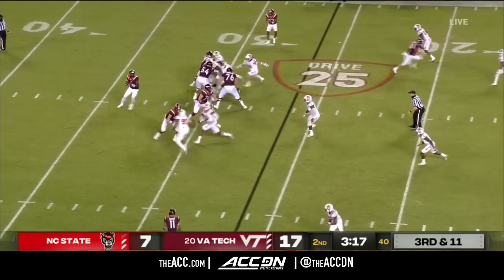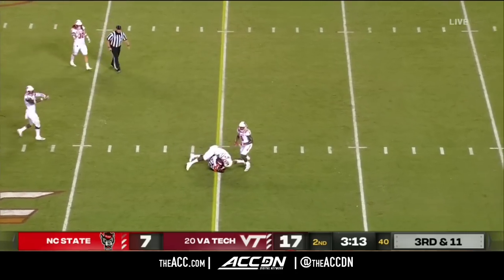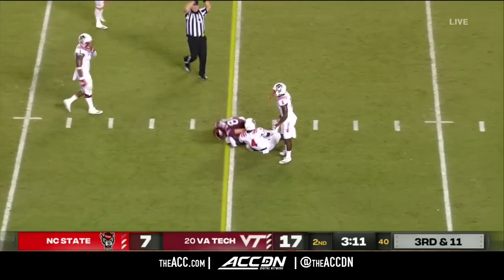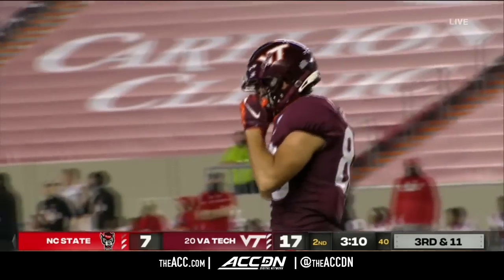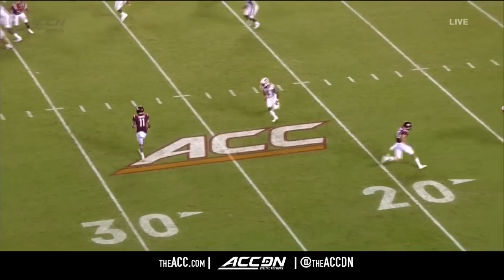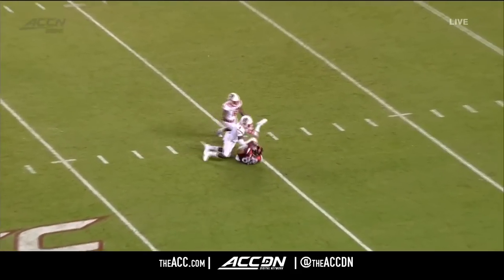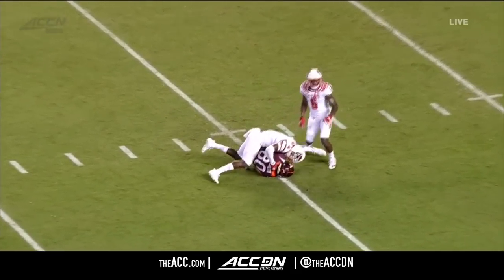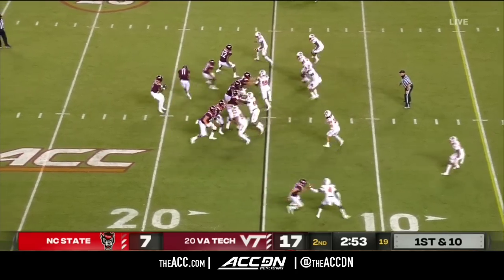A key moment for Patterson, back to throw. Looking over the middle and darts that one. A bobble there and a completed pass. And a heck of an effort there by Caleb Smith. And you see Turner draws the underneath coverage and the ball's thrown behind Smith, and that's moving around. Turner in motion.